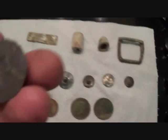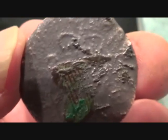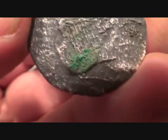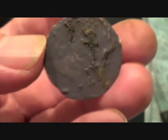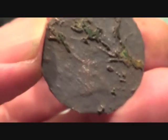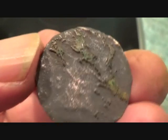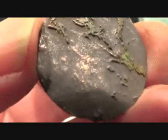Now this one, this be interesting. This is Irish. There's the harp. Unfortunately can't get any date on it. But if I get this right, that bust is George 2. So it's about 1730-ish to 40-ish, 50-ish maybe.